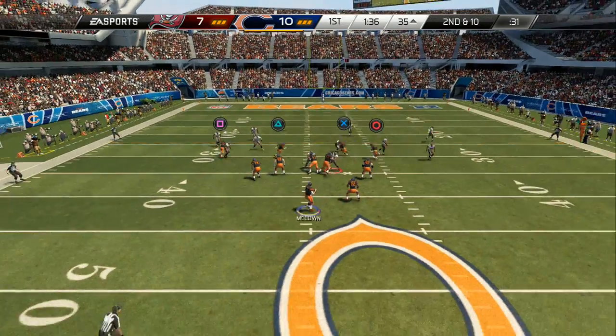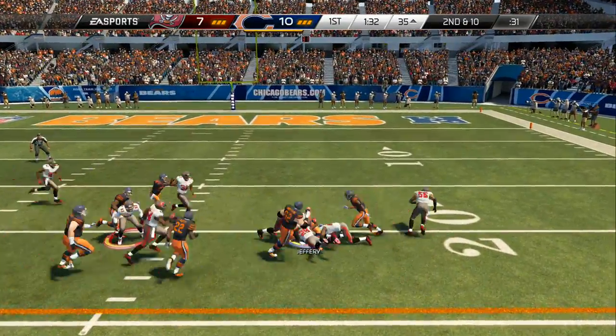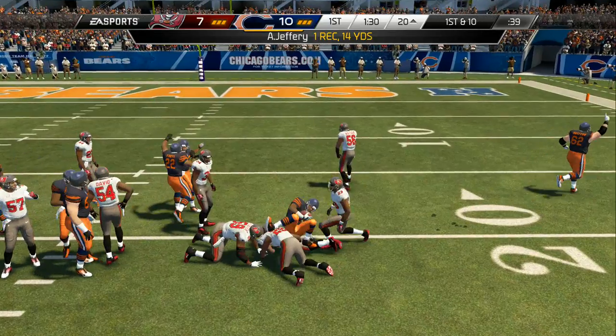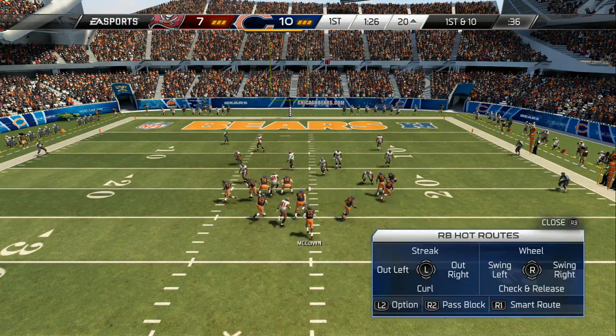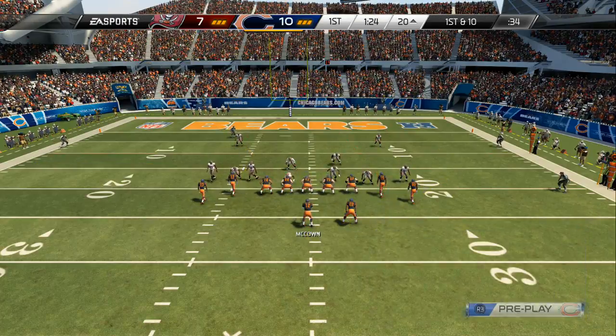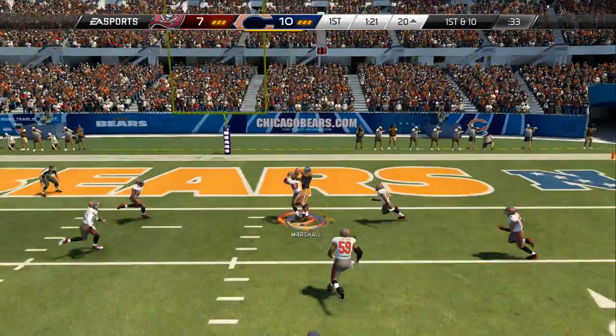You want to look underneath or right down the middle. Play number 6 coming up on this drive. Challenging the defenders to the right side. He brings it in here, and he's got the first. Crossing routes, that's what you want to throw when you see this type of coverage. Cover 4, 4 deep. Look for guys going across the field. Hard for the defense to cover those throws.